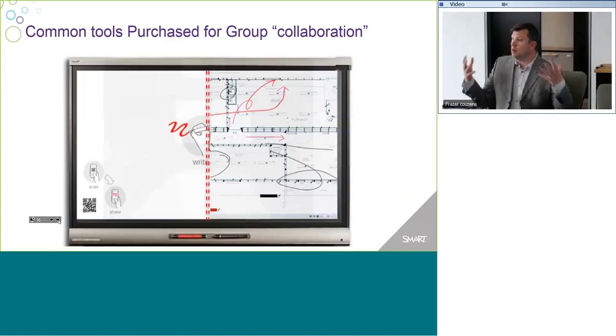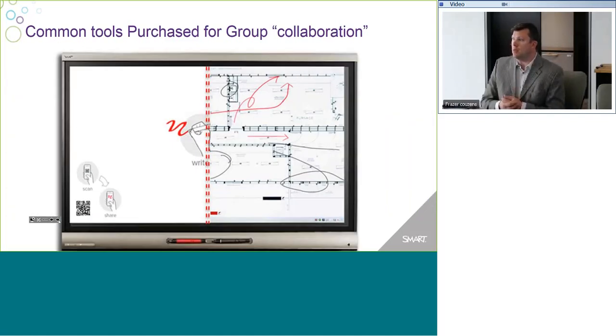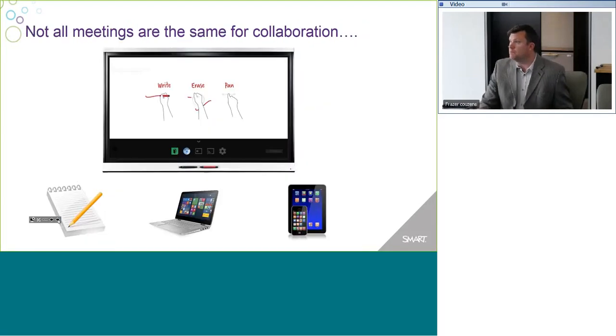So what SMART really has done is combine these two major collaboration tool sets into one form factor that really enables a new way of sharing and really complementing video conferencing or audio conferencing meetings alike.